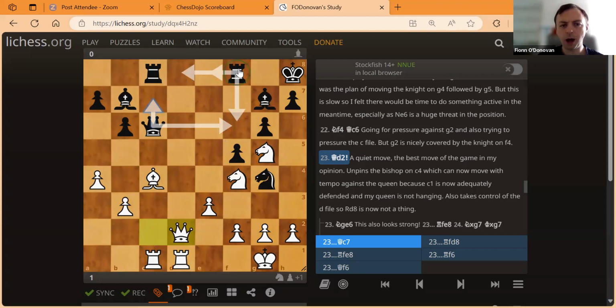Also, I felt that Black's rook would really like to contest the d file or activate itself on the d file, which now is not possible because I just take it, and after rook takes, rook takes. So I'm actually double attacking the d8 square right now. This is another point of the move.